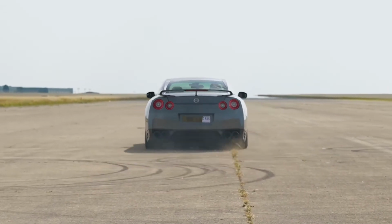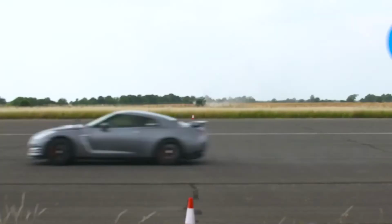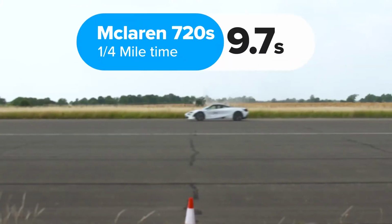So then what exactly happened? Well, the Nissan won, completing the standing quarter mile in 8.9 seconds. The Audi was second with a time of 9.4 seconds, and the McLaren was last, crossing the line in 9.7 seconds.